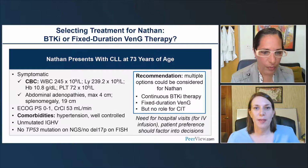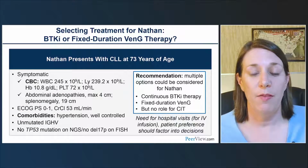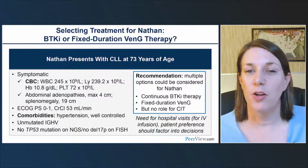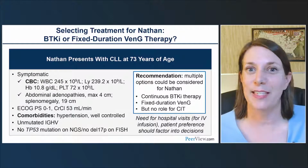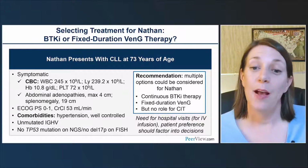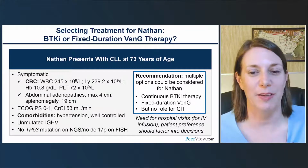Everybody's practice is a little bit different, and you approach that fixed duration versus continuous discussion a little bit differently. To me, the way that I always approach it with patients is, with a continuous BTK inhibitor, you're going to have to be on it for an unknown amount of time. We have to at least entertain the possibility that you could be on it the rest of your life. Hopefully that won't be the case because we may have other options in the future that could limit it. But right now, that has to be the plan. But it's really easy to start. It's just going to get mailed to your house. You need to come for your clinic visits. There's no infusions. There's no hospitalizations.